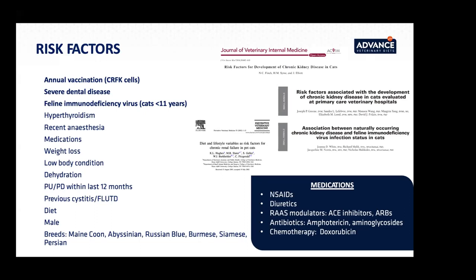And another study that I think is very interesting found a possible correlation or association between feline immunodeficiency virus in cats and CKD in cats younger than 11 years. The other risk factors are hyperthyroidism, recent anesthesia, and medication, mainly NSAIDs, diuretics, renin-angiotensin-aldosterone system modulators, mainly ACE inhibitors and the blockers of the angiotensin receptor, antibiotics such as amphotericin and aminoglycosides, and chemotherapy, mainly doxorubicin.